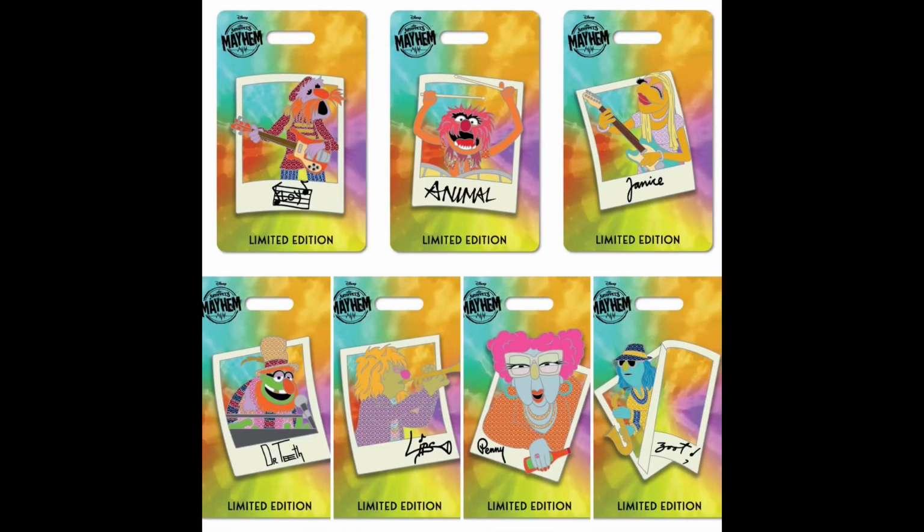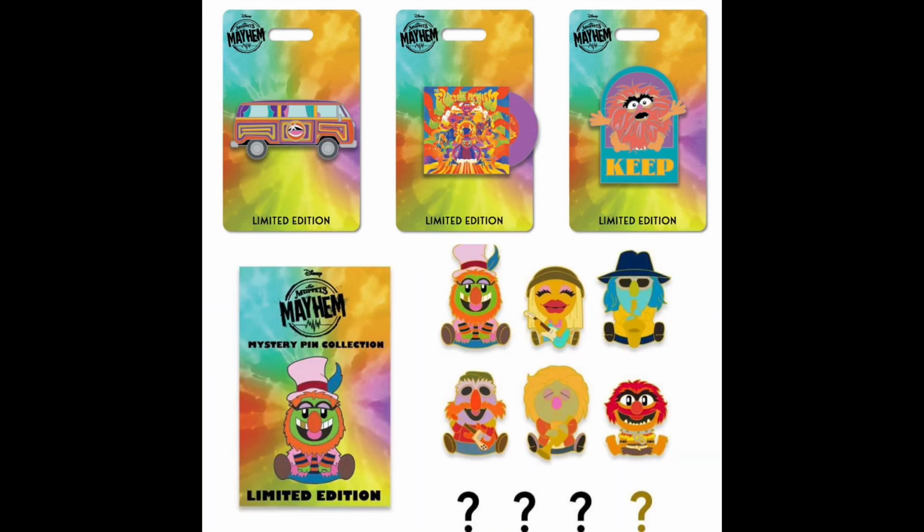Alright, next up we'll head over to Mickey's of Glendale. Last week they had the Muppets Mayhem WDI pin release. This was exclusive for D23 Gold members, and then it opened up also to general D23 members. There were a few character pins and then the Adorbs mystery pin set. They're all limited edition, but they didn't state the edition size on the website, so I guess we'll see whenever they arrive.